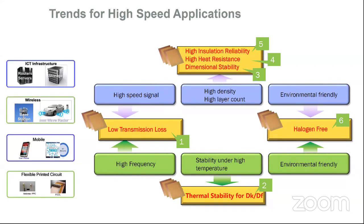Thermal stability and its net effect on DK and DF. Certainly, new resin systems will have to be very stable over multiple ranges of heat, both in the high end range as well as sub-zero types of environments. That's maybe more of the aerospace area, but certainly materials have to be able to be compatible across multiple thermal conditions.